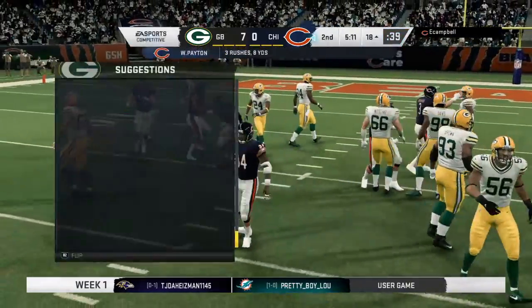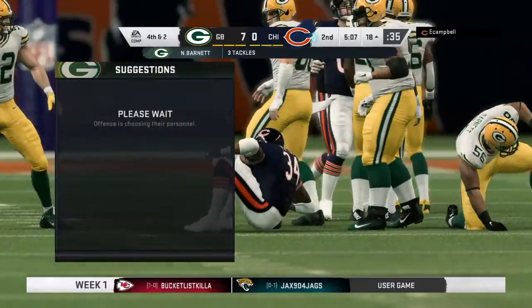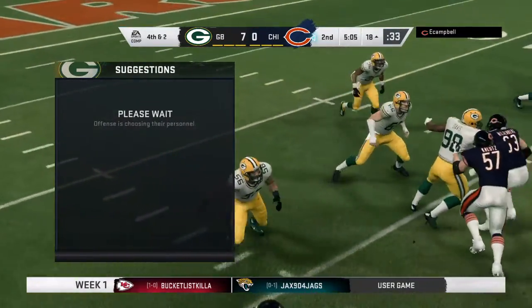Ready. On 3rd down, Peyton. He's not going to get there. That won't even be close. It was blown up in the backfield. A loss of a yard, and it brings up 4th.